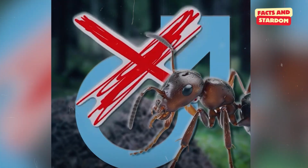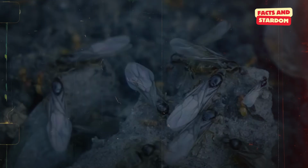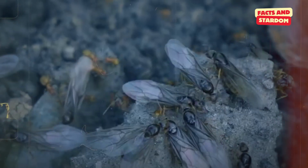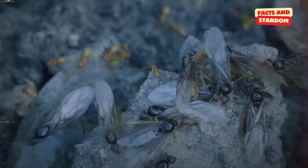Some Amazonian ant species go even further. The queens copy themselves to genetically produce daughters. This results in a colony with no male ants at all.